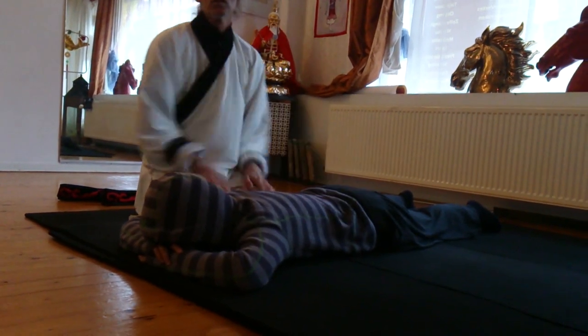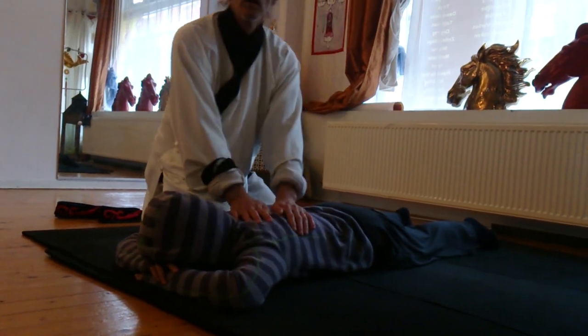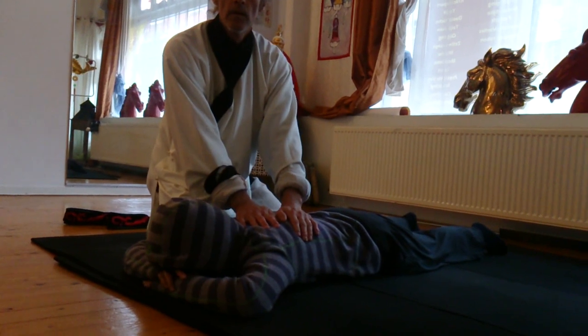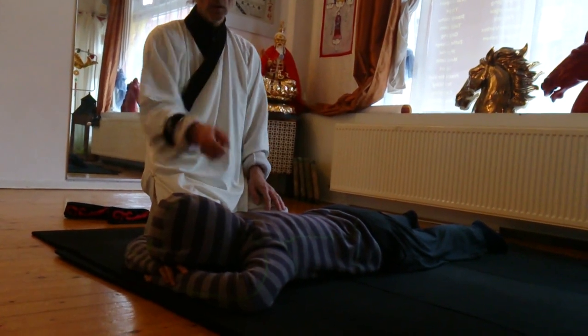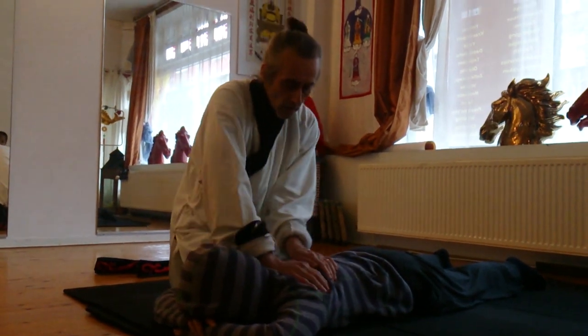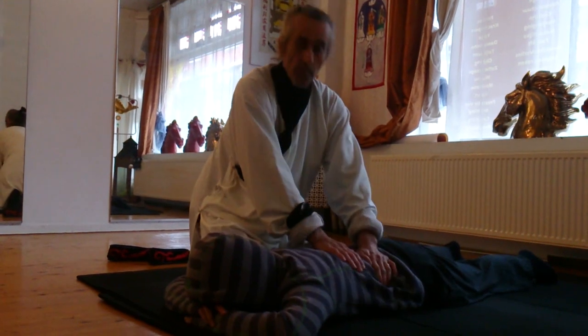Tapping, of course, is also very useful. So after you have done one side, you change already before you do other things, or you start first one side relaxing and then... No, usually you would every time alternate. Then moving the muscles around. She doesn't have much muscle, so there's not very much to move around.